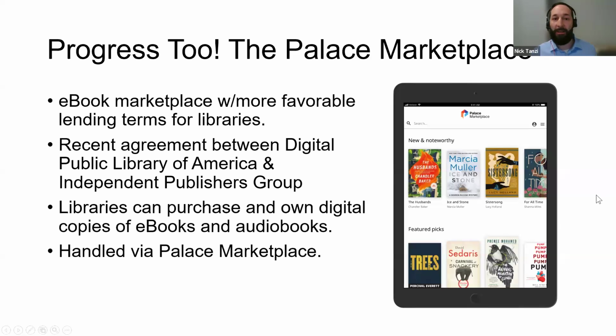There's also progress being made. The Palace Marketplace is a place where libraries can purchase ebooks with more favorable lending terms for libraries. There was recently a major agreement between the Digital Public Library of America and the Independent Publishers Group. So this is where you can not just purchase, but you can actually own your digital copies of ebooks and audiobooks. So Palace Marketplace is a place to kind of check out where it's more favorable lending terms. Is the selection perfect? No, but it is improving, especially with some of these recent license agreements that have taken place.